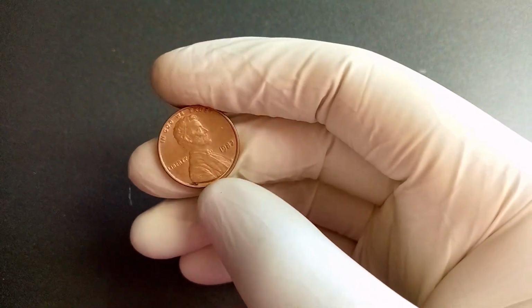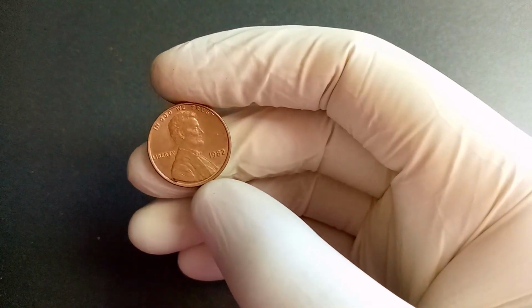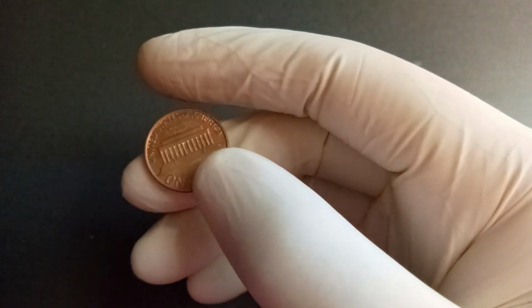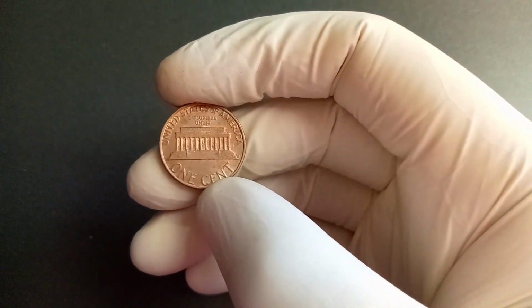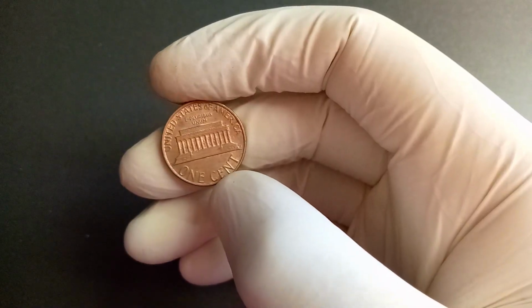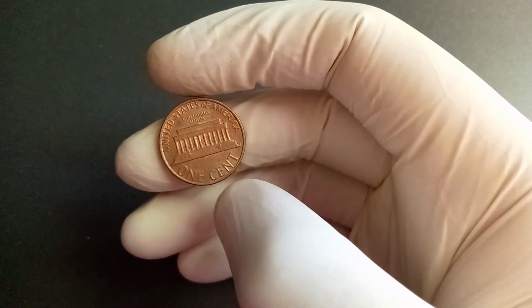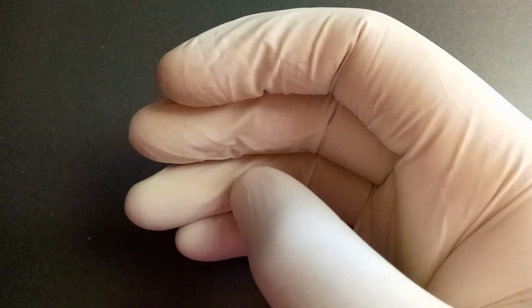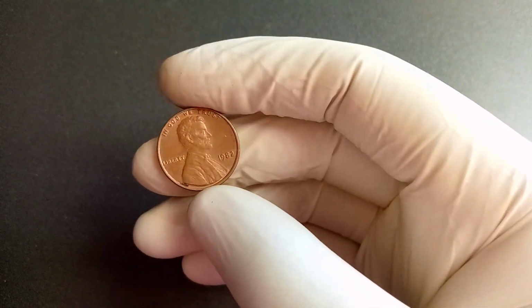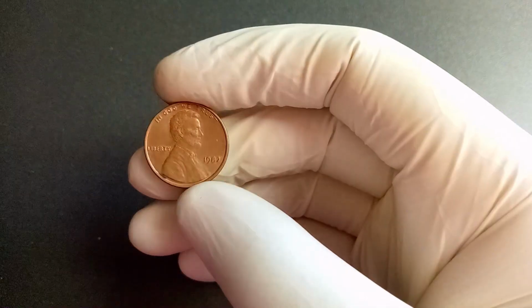But here's the twist: the transition did not happen all at once. In fact, 1982 was a year of overlapping types, which resulted in 7 different varieties of Lincoln cents. That's right, 1982 was the only year when both copper and zinc cents were struck, in both large date and small date formats, and at both the Philadelphia and Denver mints.